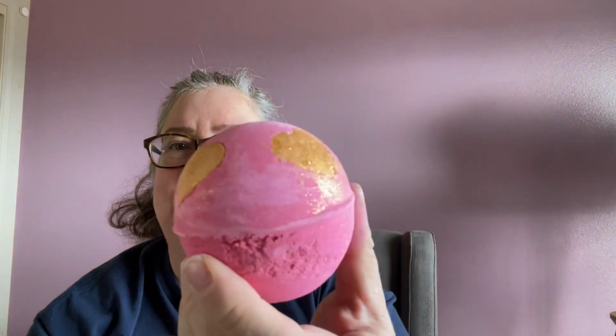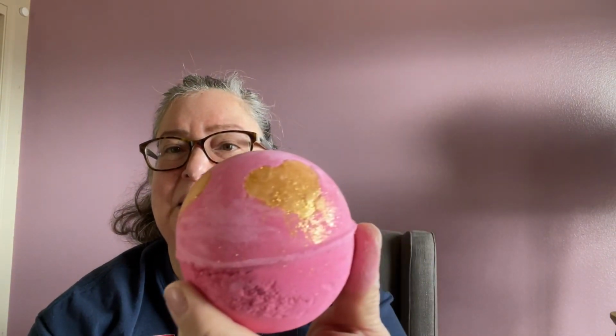I got an extra Heartbeat bath bomb, the Valentine's Day bath bomb. I got an extra one because they're so pretty. It has the Rose Jam Rose Argan scent. I've already reviewed this and I have a demo video here on my YouTube channel.